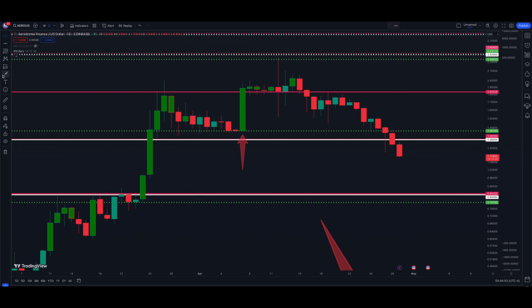So those are areas that if price starts to get down to there and find support, that's an area that maybe you could consider picking up some more shares if that's something that you're looking to do. Of course, not financial advice, guys.